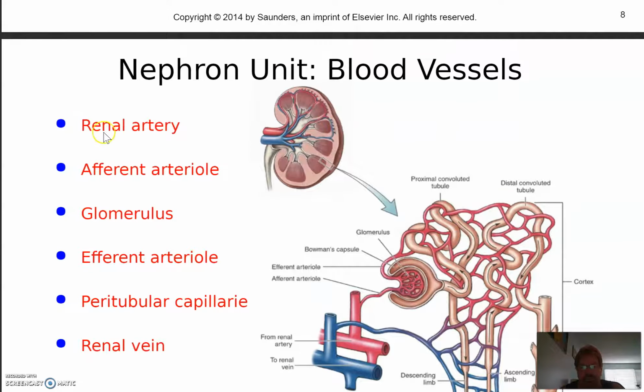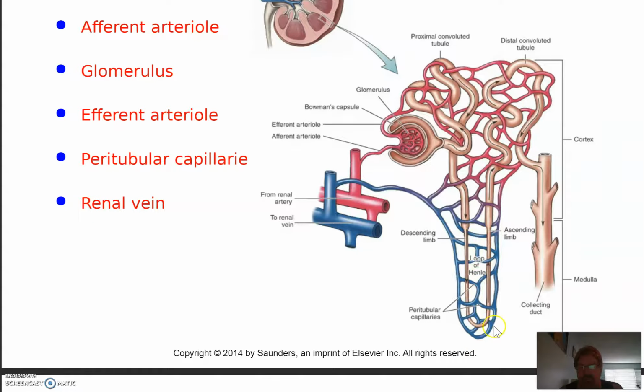Nephron unit blood vessels. Well, there's a renal artery that branches off the abdominal aorta. An afferent arteriole goes into the glomerulus. After it goes through the glomerulus, it's the efferent arteriole, and it becomes what's known as peritubular capillaries. Now, guys, this is a little simple drawing, but this stuff is complex beyond belief. Right here we can see where they took this little section from. And then eventually the peritubular capillaries become little venules and become the renal vein. Throughout the tubular system, wanted items are absorbed back in and added back into the blood, and items that need to be gotten rid of remain in the tubular system and eventually become urine.